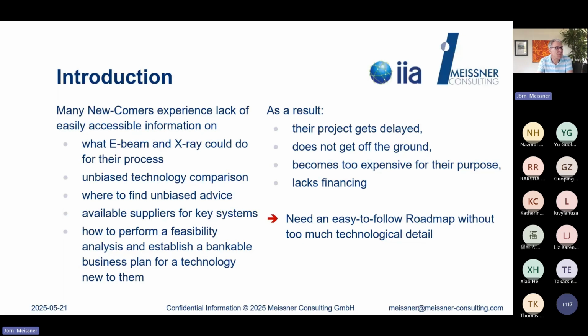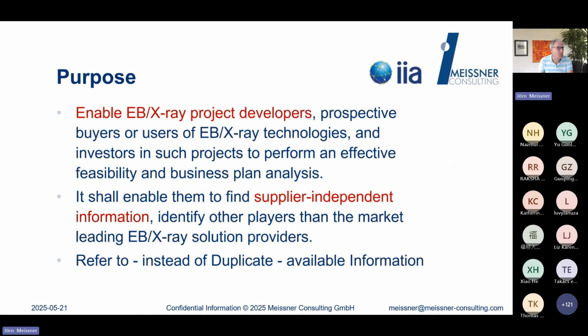If you don't have this information, what we have seen in the past is that their project gets delayed. It does not even get off the ground sometimes. It becomes too expensive for the purpose and it lacks financing, and they spend a lot of time trying to find out why this whole thing didn't work the way that they wanted. So what we really need is an easy to follow roadmap without too much technology detail, but focusing really on the business part of things.